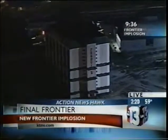All right, thanks, Melanie. And I guess tonight anyway, or this morning, as you might instead call it, we could call it History in the Unmaking. Another live look at the new Frontier. This is one of dozens of angles we have to show you of the implosion. You'll also see it from the ground as well as from the Action News Hawk high above the strip.